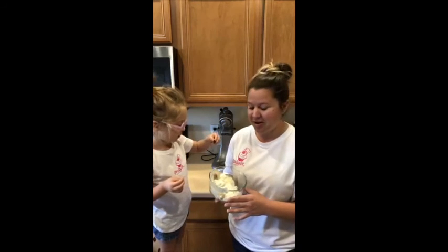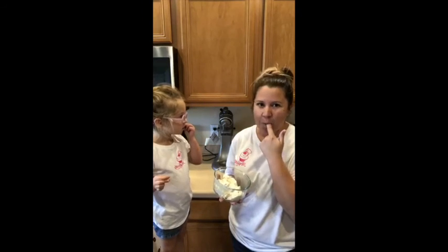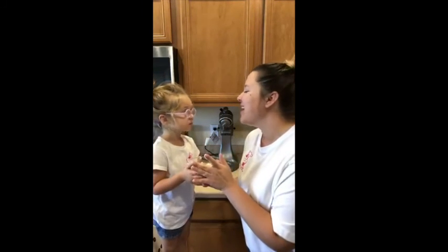Super yummy. So you can put it on, well, anything that you have that's keto friendly, or just eat it. Whatever you want. You cannot have the whole bowl.